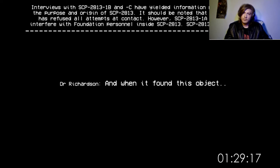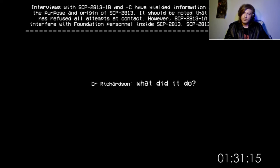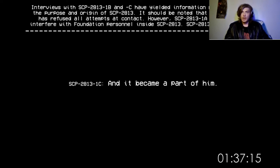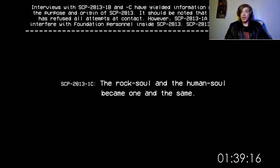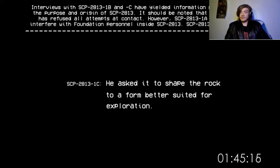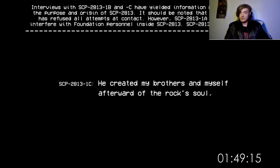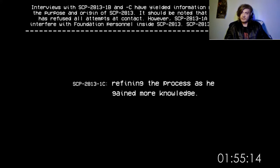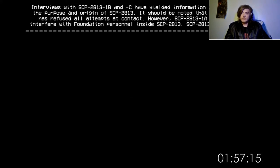And when it found this object, what did it do? He joined it. Became a part of it. Only became a part of him. The rock soul and the human soul became one and the same. He asked it to shape the rock to a form better suited for exploration. He created my brothers and myself afterward of the rock soul, refining the process as he gained more knowledge.